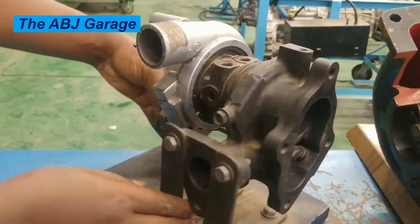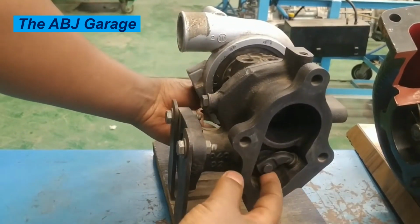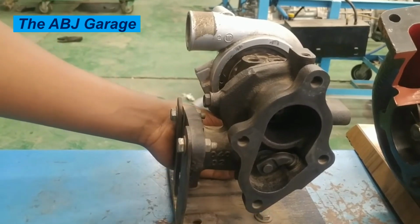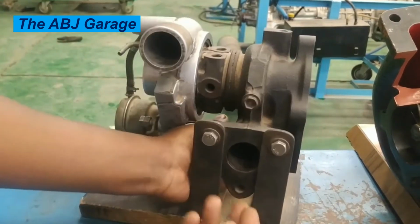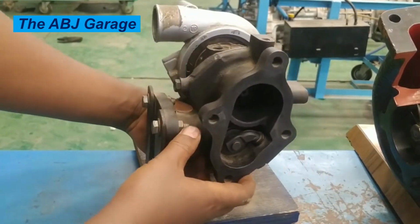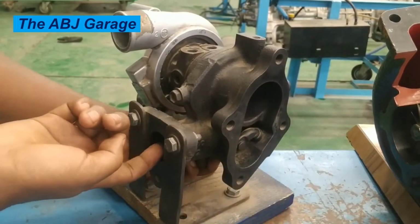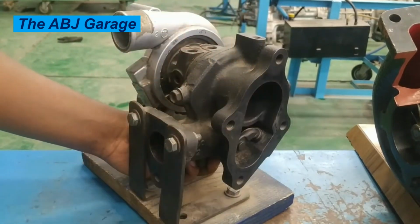What the actuator does is, the actuator will actually open and close this valve. See, this is the valve. This valve will be opened and closed. So on this turbocharger, exhaust is coming this way, it will be exiting this way. So if the Wastegate valve is closed, the entire exhaust will go in, it will pass through the turbine housing, and then it will exit.